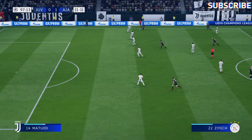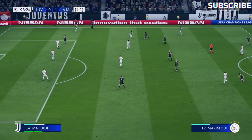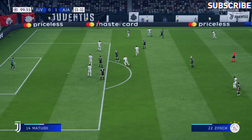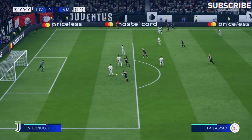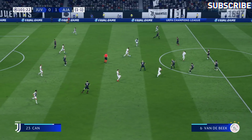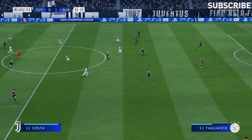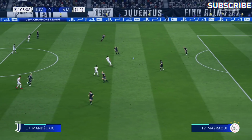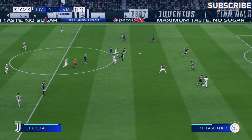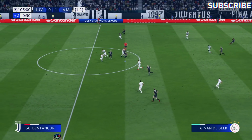It's with Hakim Ziyech. Frankie de Jong. Ziyech. In full control of the ball here. Others in the vicinity. Ziyech. Mazraoui with it. Not messing around with that clearance. Costa with it. Emre Can loses out. Donny van de Beek. Mazraoui here. Possibilities for Douglas Costa. And cleared away.